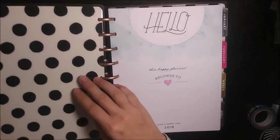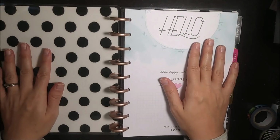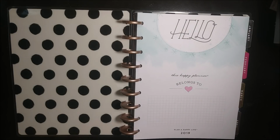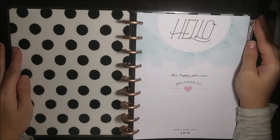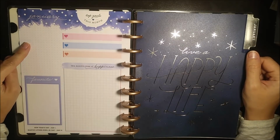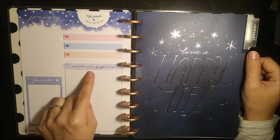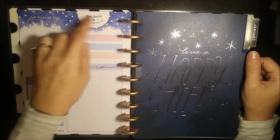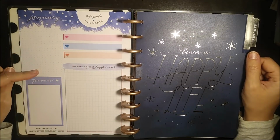But this is what it looks like. So it's polka dotted on the inside and it is cute. It's just not my thing. Like the whole cactus and the bright pinks and all of that. It's just not me. So I didn't love it. Okay. But I did love this. I think this is really cute. I love how it says this month's dose of happiness and it has like favorite top goals this month and then it just has a space.